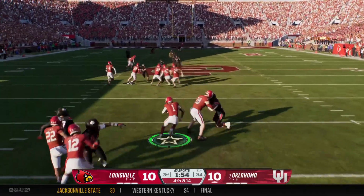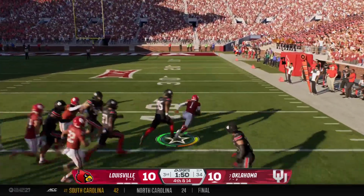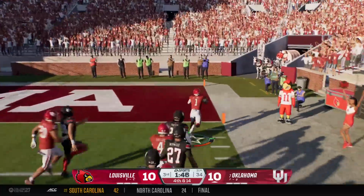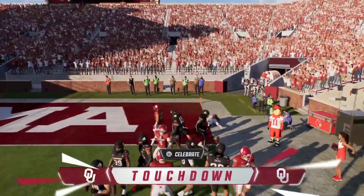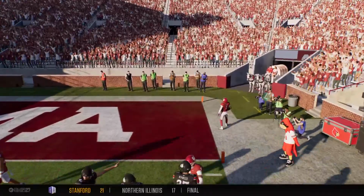On his way back from the 20. He gets a block. And there he goes. Touchdown, Oklahoma. They take the lead with the 6.